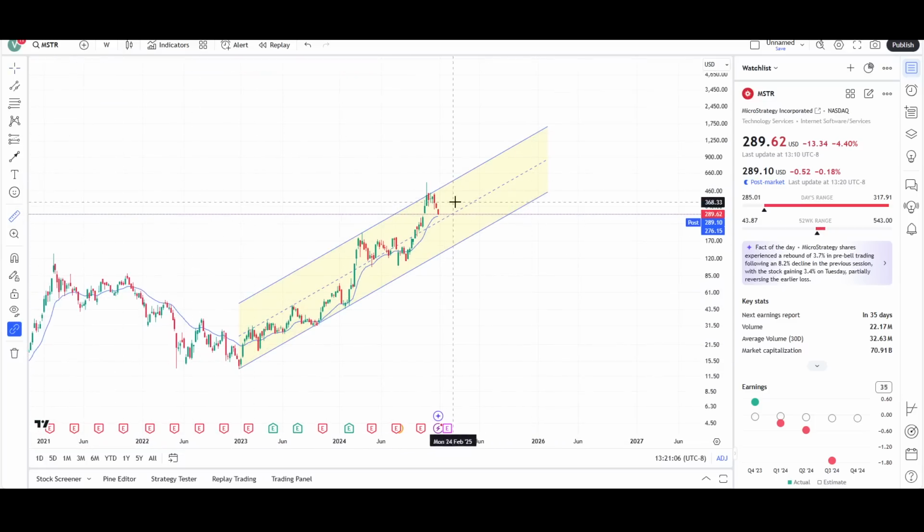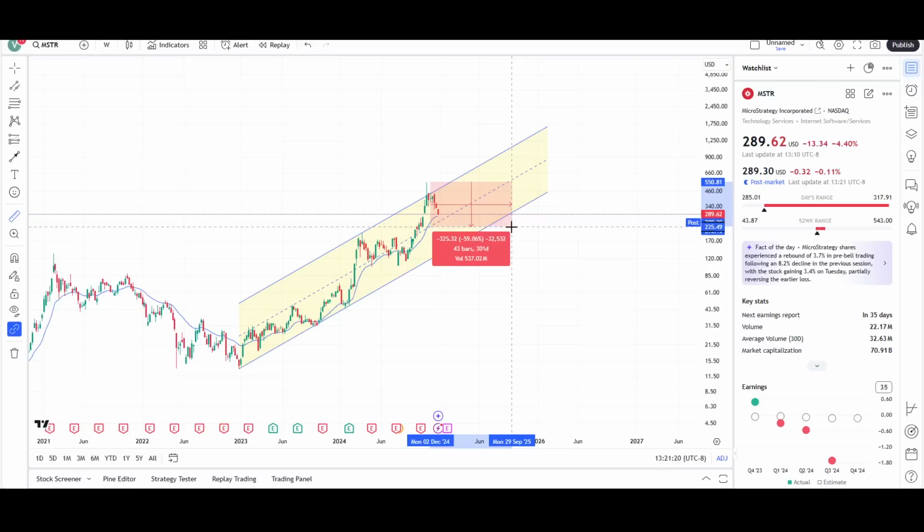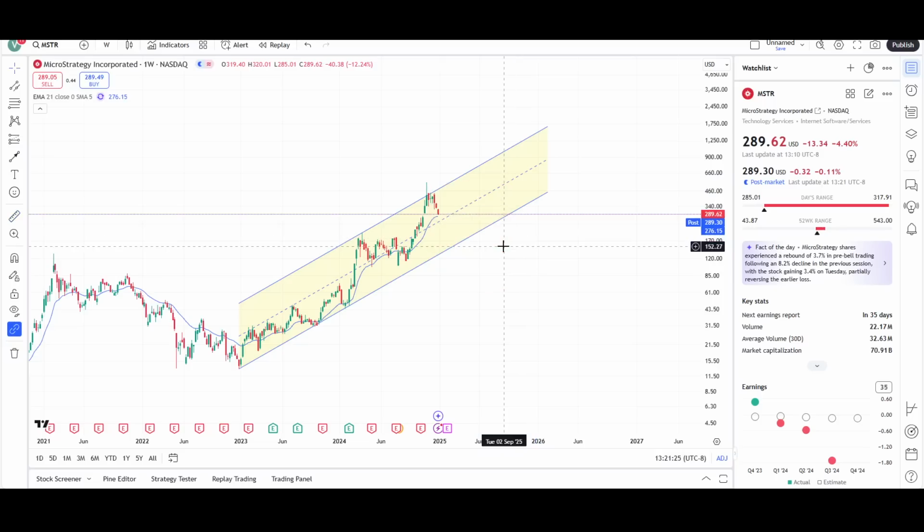I mean, this is already a decent sized drop. You can see that from the high to currently where we're at, that's about a 47%. If we go to 240, that's about a 55%. So that's not that bad. I mean, this is a very volatile stock. It kind of acts more like a crypto because it's a leveraged play on Bitcoin. If we drop to the 182, that's about a 67%. So that's still not a 90% collapse of the stock. So it's still a very large pullback, but not a total collapse yet. So we'll see what happens.